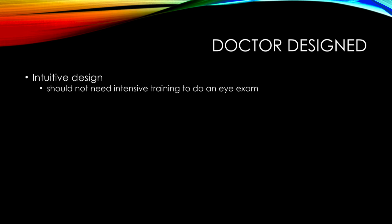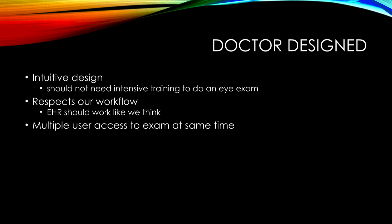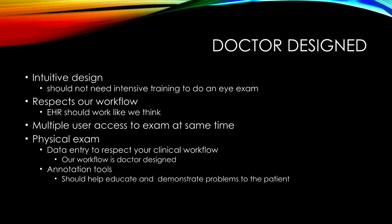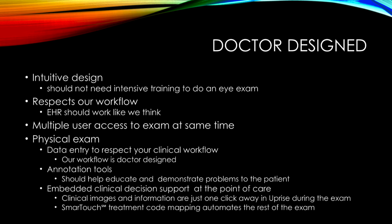Doctor Design has given us an intuitive design, because you shouldn't need to have intensive training just to do an eye exam. And the EHR should respect our workflow. The EHR should work like we think. And multiple users ought to be able to access the exam at the same time. And during the physical exam, data entry should respect our clinical workflow, and our workflow is doctor designed. The annotation tools should help educate and demonstrate problems to the patient in addition to documenting the condition.